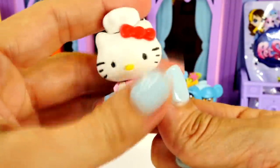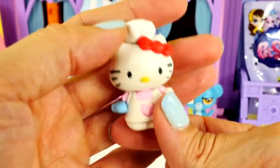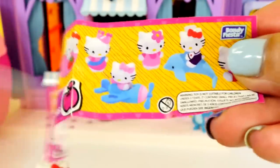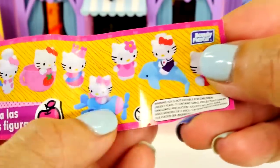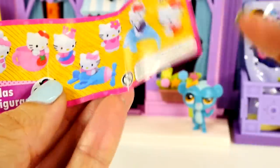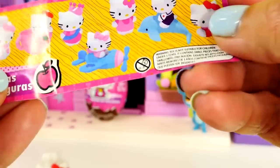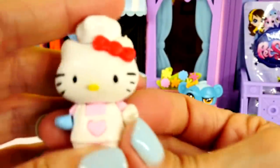Okay, so this is the Hello Kitty that we got, and this is Baker Hello Kitty. She has her little chef's hat on. I'll set her there, and then let's look at all of the different choices. So I know that we've gotten the airplane and the dolphin before, and I know Brandon got this little sideways one. I think we got the baker one once, but I'm not sure, but I think that's her right there. Okay, so pretty cute.